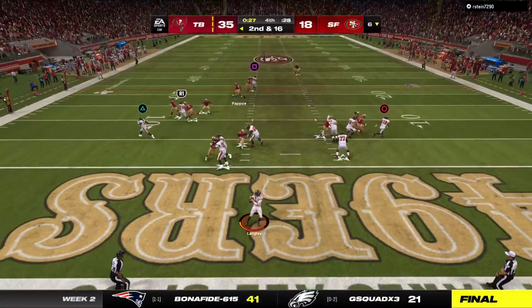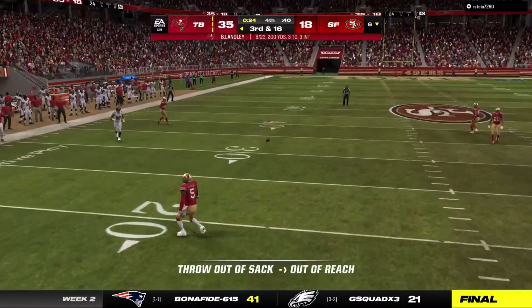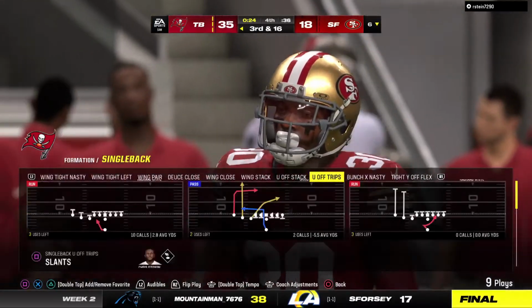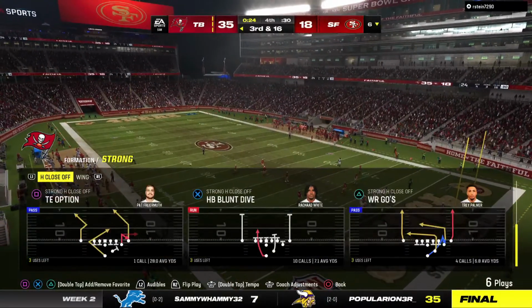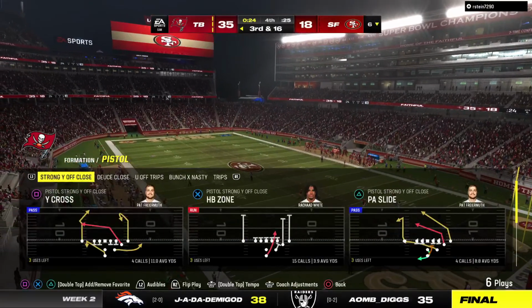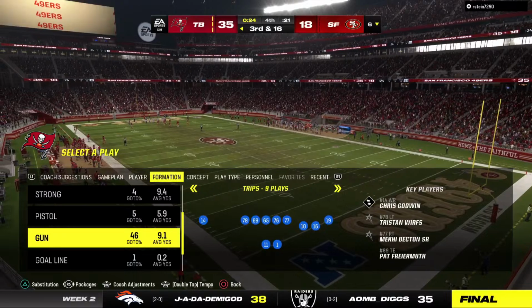Off the play fake. Langley. And that'll fall incomplete. He was hit just as he let that go. And now it's third down. Well, partner, guaranteed they approach this play with the idea of making up ground to make third down manageable. Unfortunately, with that incompletion, right back where they started on the last snap. Now they need a big third down play in order to pick up the yardage needed.